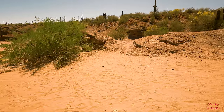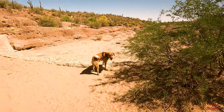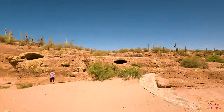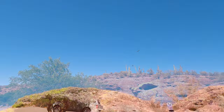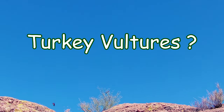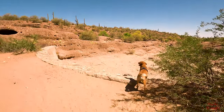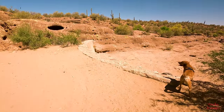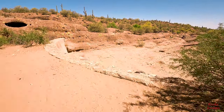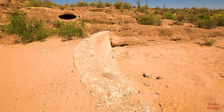Okay, we're gonna go on a little hike with Bailey, who's standing on top of the... look at up there. Some hawks or vultures or eagles or something. All right, so we're gonna go on a little hike. And here is the newer China Dam. You can tell because it's made out of cement partially.